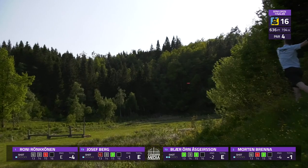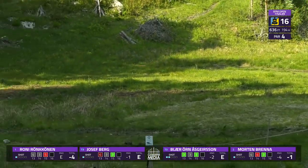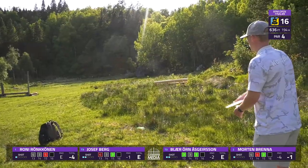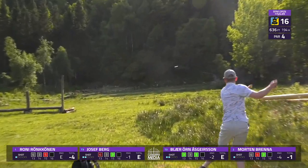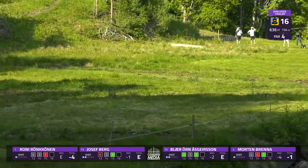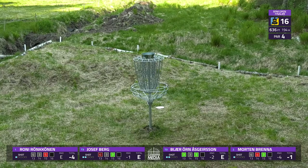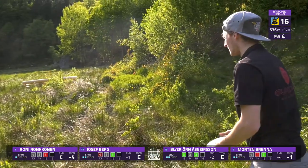Absolutely. Blair playing aggressive here, but maybe not. Maybe he is actually playing to be on that short side, to give himself a putt across. Especially when you don't have the footing. That's a very smart play. Josef gassing it up. He needs to push here. And that soft ground doing him favors. Great shot from Josef, putting some pressure on both Morten and Roni.